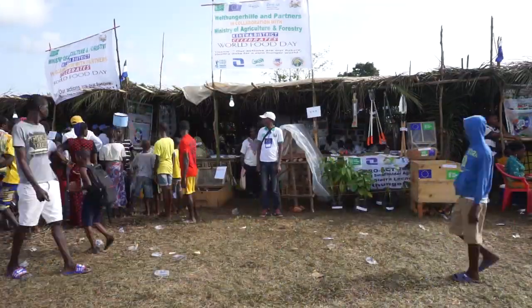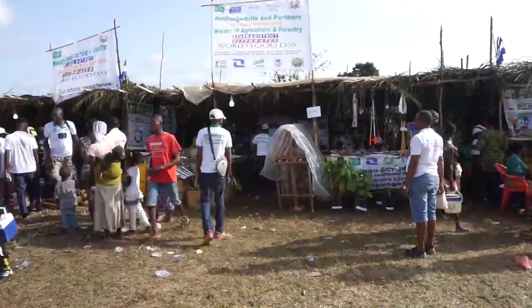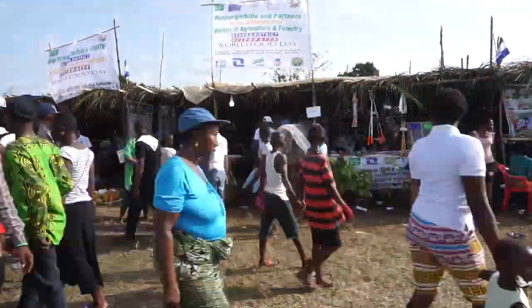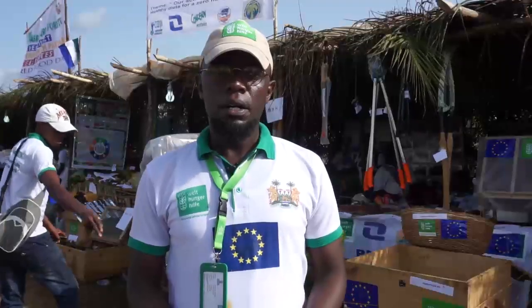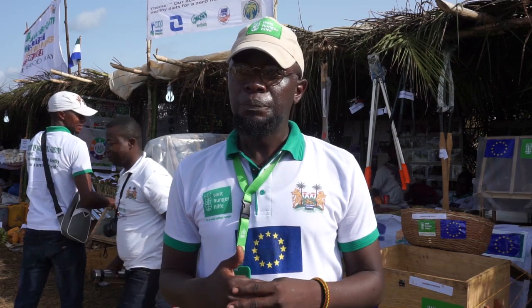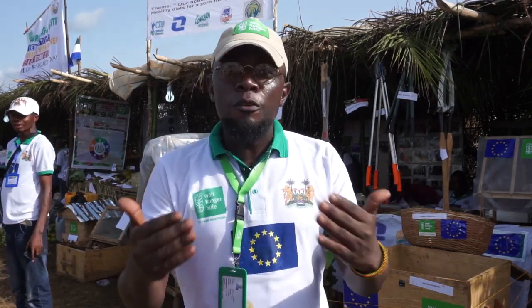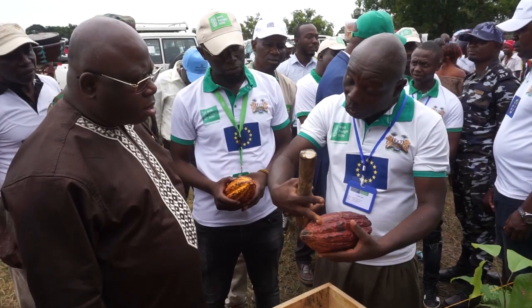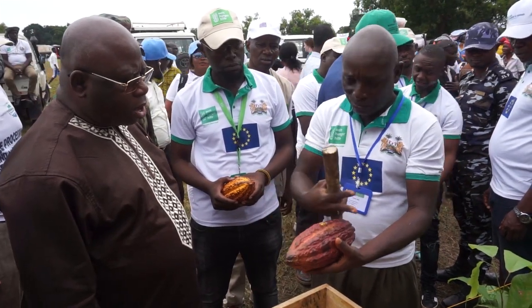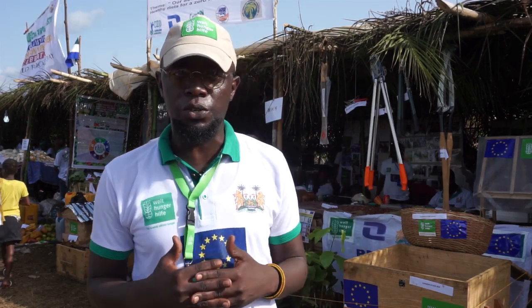Our main approach is we get to our farmers through implementing partners cutting across 3 districts in Kenema, Kono and Kailahun. So far this year we have had an impact on 17,000 farmers, and we have an encouragement to move on to even better grounds. We are forever thankful to our donors, the European Union, and also we are very grateful to the government for giving us the chance to complement the activity in agriculture and food security.